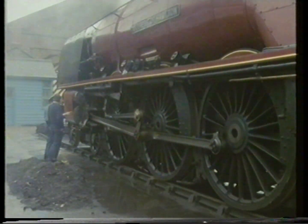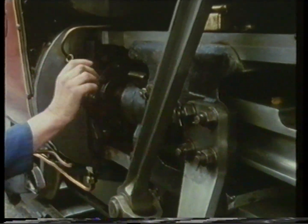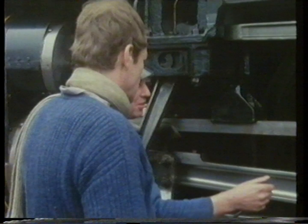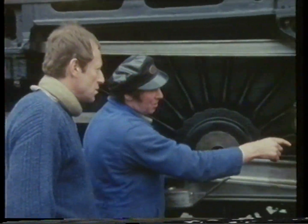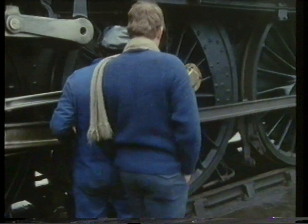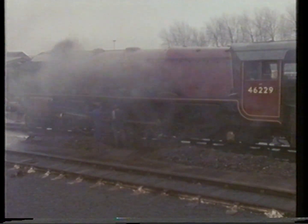It's then transmitted through this crosshead, because that piston wouldn't be strong. It would bend if it hadn't got support from these bars, and then down to the connecting rod, into a rotary motion, down onto the crank, which is incorporated in the wheel. This is one that's actually driven by the cylinders.